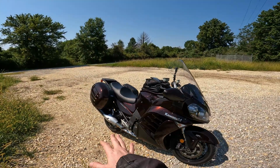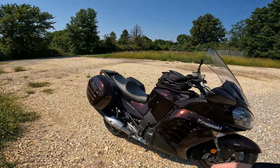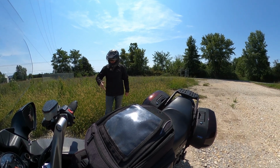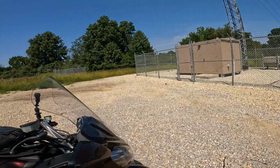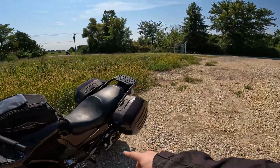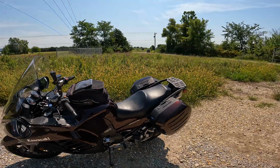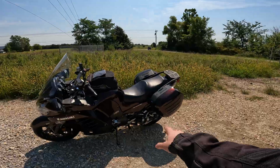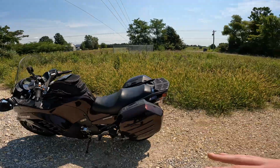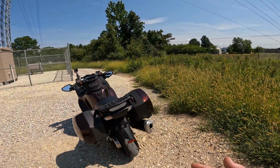I want to note that it does have stock exhaust, but it has been retuned by Should Have Been Engineering, and I believe they're out of Florida, and I think that makes a pretty big difference. It feels smooth. One thing to note is that it's a final drive, so instead of a chain and sprocket, it has the final drive, and it is pretty smooth running around town, and I am excited to not have to worry about maintaining the chain and sprocket. It is an inline 4, and I'm just going to give you an approximate guess: I believe it's making over 150 horsepower.